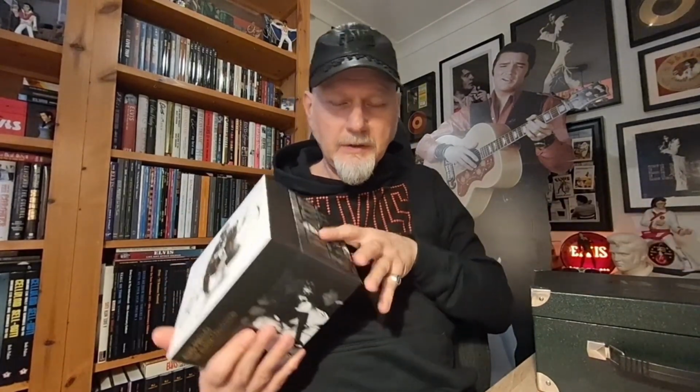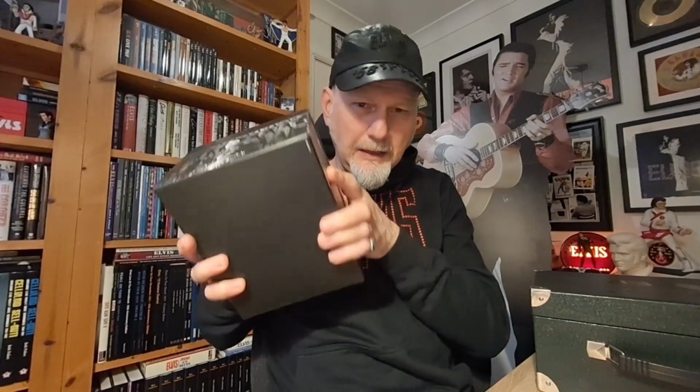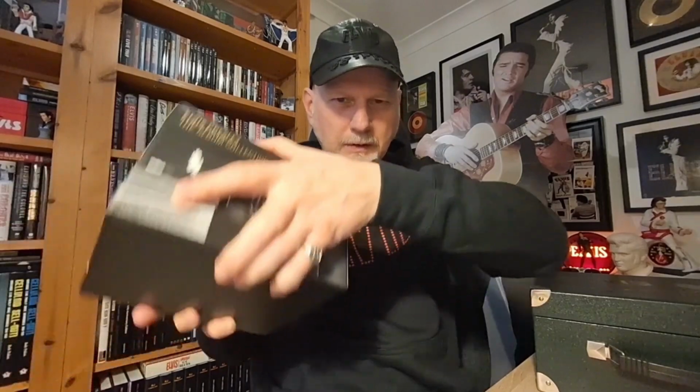So, is this the ultimate version? Bearing in mind it's exactly the same masters as on the more expensive Sony set. Is this the ultimate way to listen to Elvis music on CD? Not really. Cheaper and more handy is the 2016 60 CD album collection, because with these cleaned up masters there were still some imperfections that were highlighted, so they fixed them on this version. So if there's a one-stop shop for Elvis music on CD, to me it's got to be this 60 CD album collection. But this is an interesting little curio.